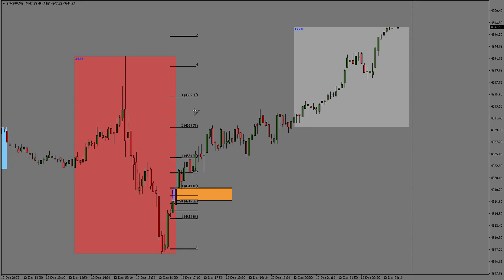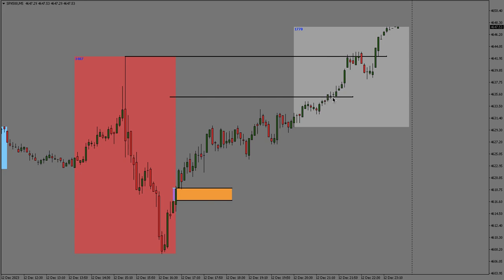So our entry would look something like this here. Our 3 to 1, our first target would be here. And then after that, we would be looking for the high of the day right there. So those would be two great areas for us to scale out. Right here, we could start looking to take some partials and then aim for that high of the day. You could see we got a little bit more.